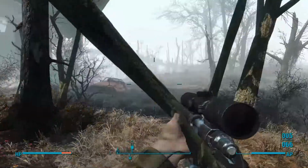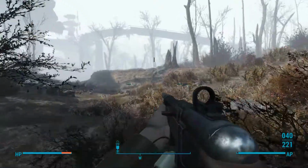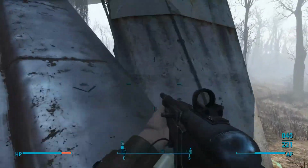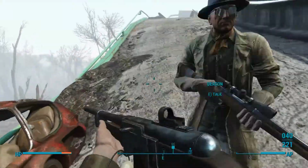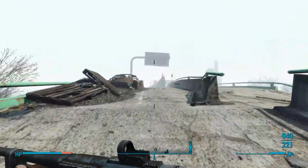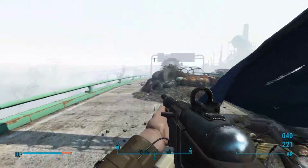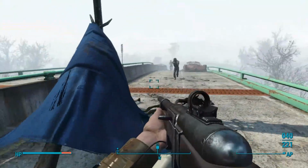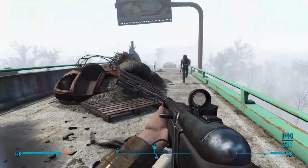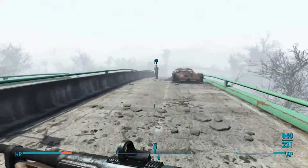Alright, wild mongrels taken care of. We can go back up this impromptu ramp. And we can try to get Deacon to push on with what we're doing. Let's go, buddy. Leave it to me to engage extra enemies in a fight that we didn't really need and completely screw up how the entire situation's going. Come on, Deacon. Come on, buddy. Please don't tell me I have to stay with you the entire time.